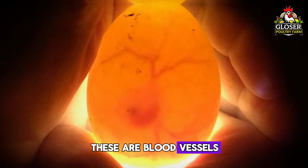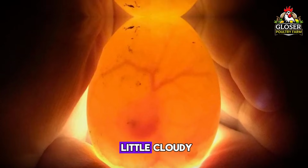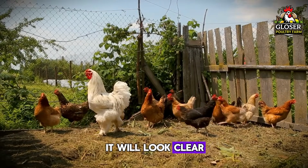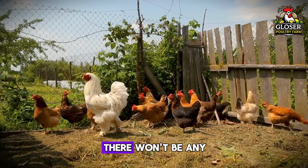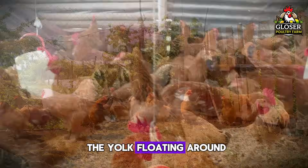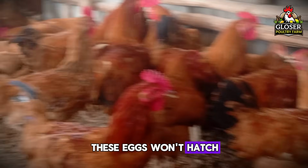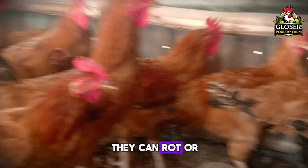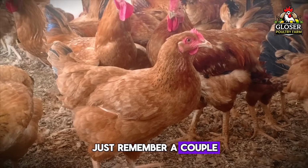These are blood vessels. The rest of the egg might look a little cloudy or darker. But if an egg is infertile, it will look clear when you shine the light through it. There won't be any red lines or dark spots. You may only see the yolk floating around. These eggs won't hatch, and it's best to remove them because if they stay too long, they can rot or even burst.